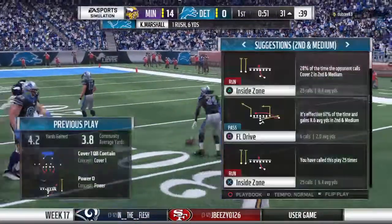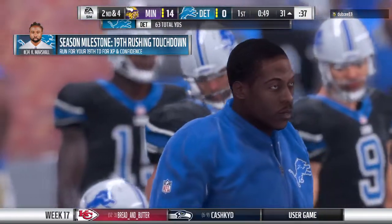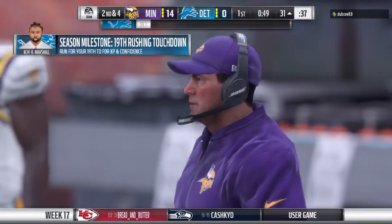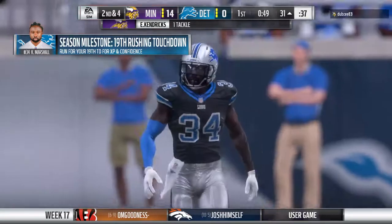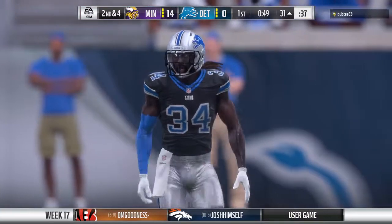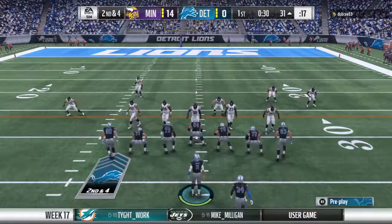And able to push his way forward here for a good little gain. He'll get a nice chunk there on the first down run, and it's 2nd and 4. And this seemingly endless drive continues.